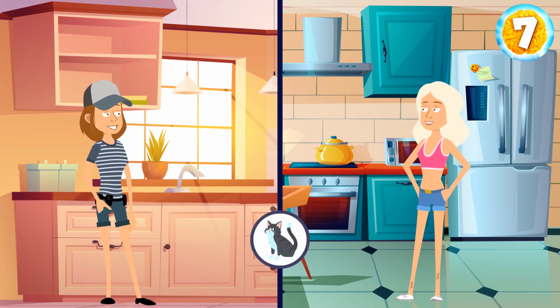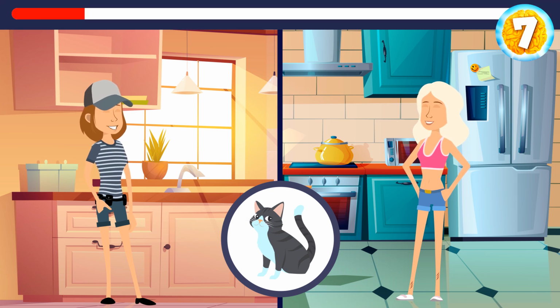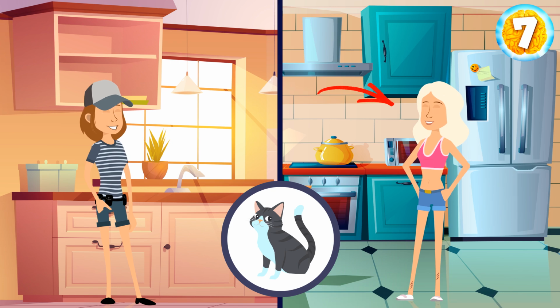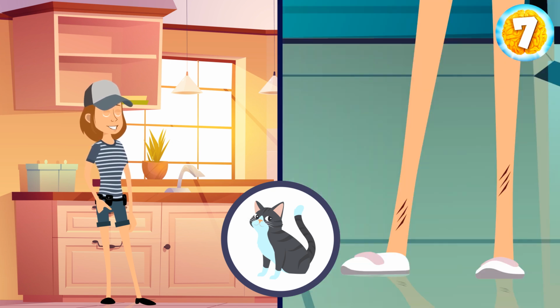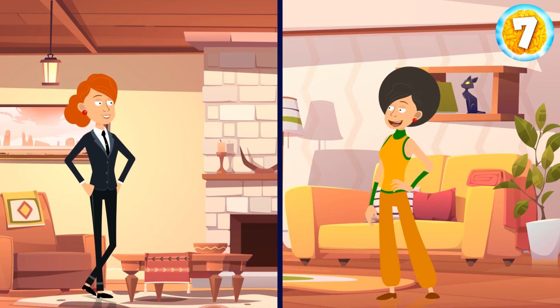Okay, this one is more fun. The next one we have to place is this cute little cat. Who do you think is its owner? See that this girl's legs are a bit scratched? They give her away completely. It's her cat.